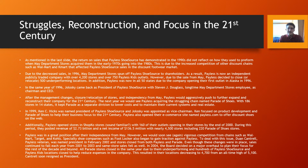Sound familiar? We went over this in 1999, with 160 of their outlets opening in their stores by the end of 2000. During this period, they also posted a revenue of $2.73 billion and a net income of $136.5 million with nearly 4,500 stores, including 220 Parade of Shoes stores. Payless was in a great position after the independence from May.